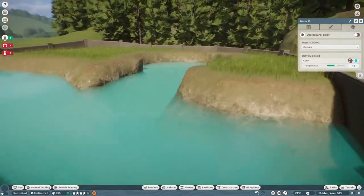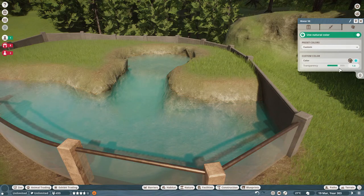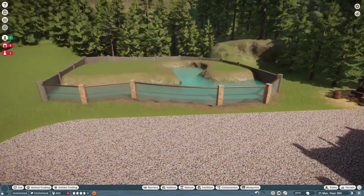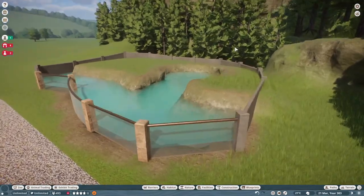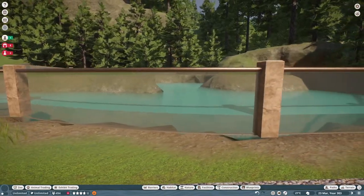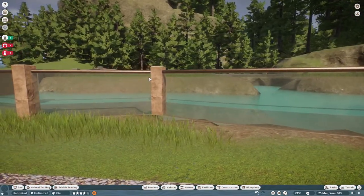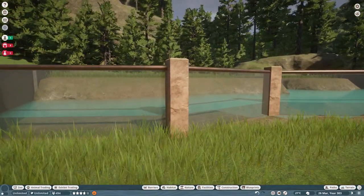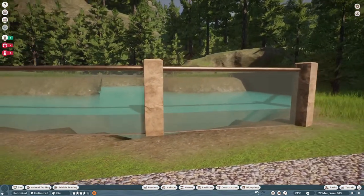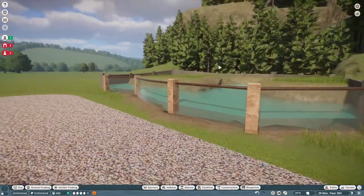Yeah, I definitely want to get that test penguin in here too to make sure. What do you guys think about that water height? Should it be a little deeper? I think that'll work.